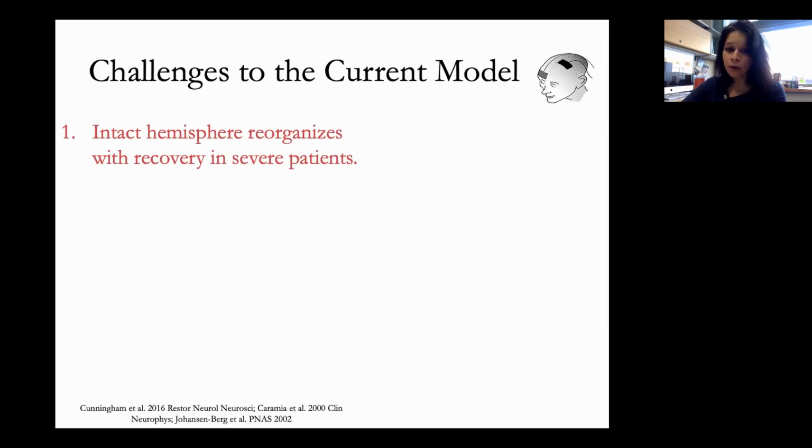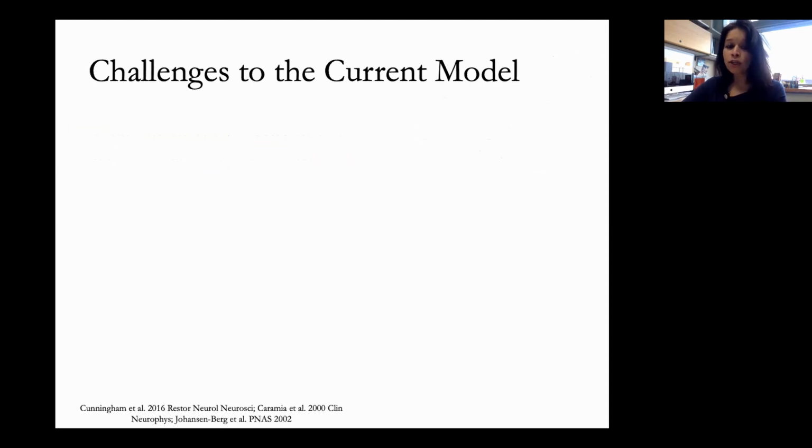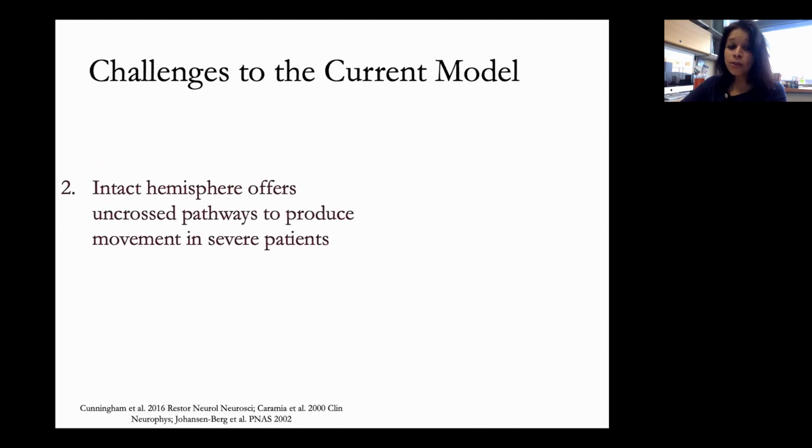We've seen this with fMRI studies. We've seen these with TMS studies. So the maps in the intact hemisphere start to expand in association with motor functional improvements. We also find that the intact hemisphere offers uncrossed pathways to the paretic extremity.